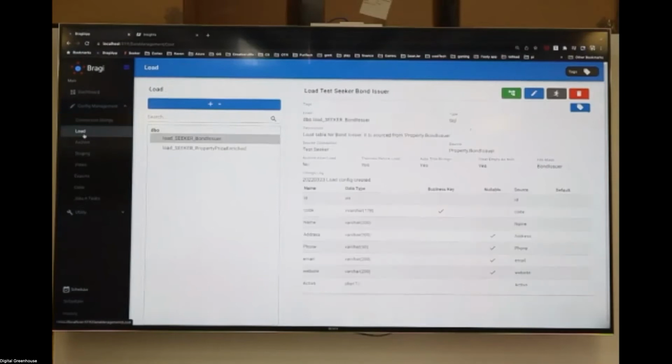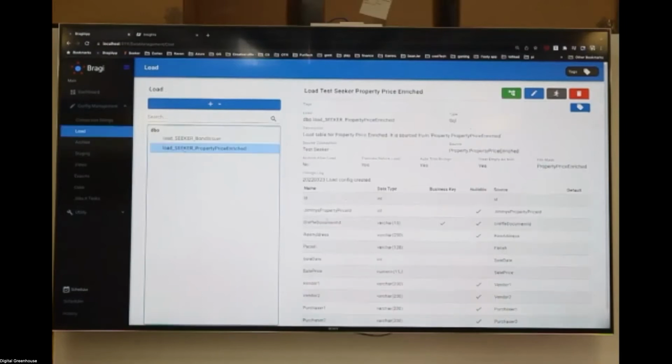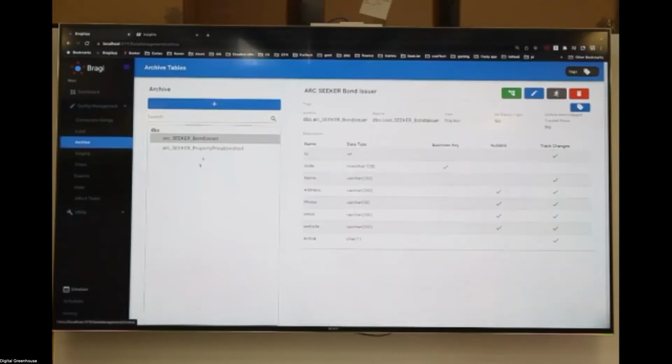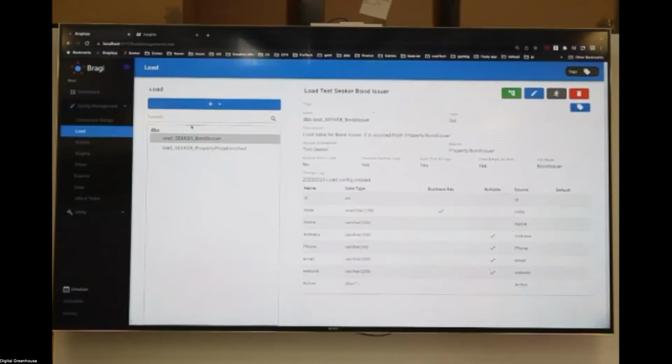And I'll show you quickly what we've brought in already. So we've got the bond issuer data, and we've also got the property prices data. That's got the address, parish, date of sale, and how much it's for. I've created archives for those already, but let's go bring in the two new sources we require.